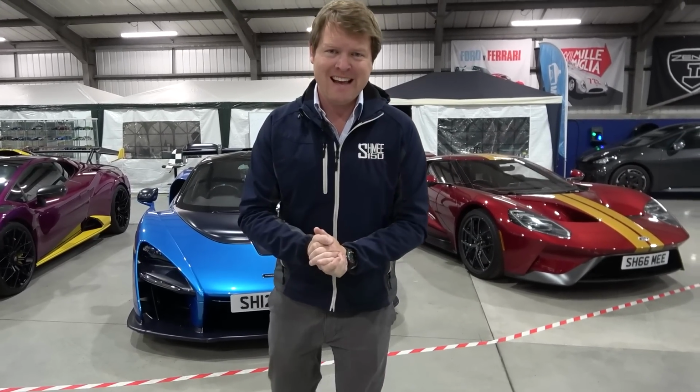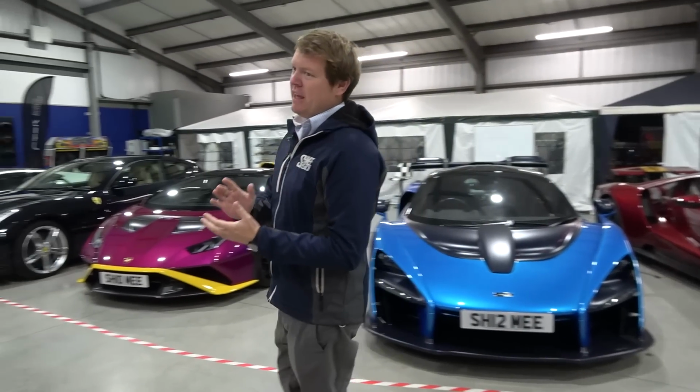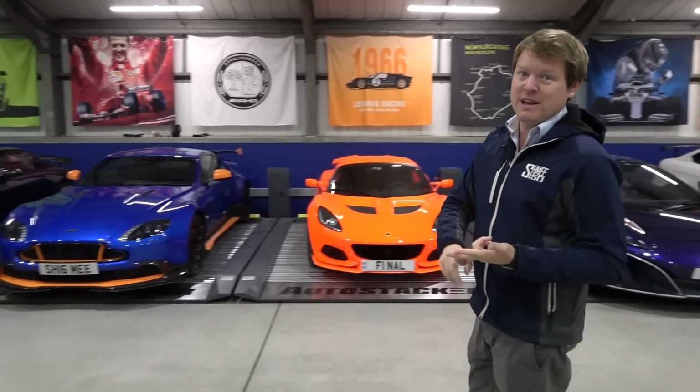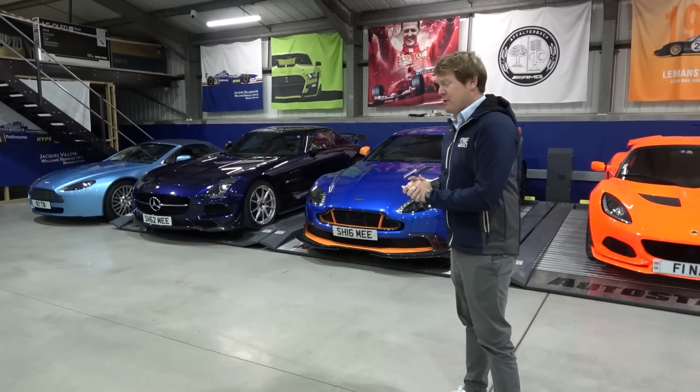The next Shmeemobile for sale, and exactly why. Now I discussed recently that I'm going to be saying goodbye to a couple of the cars from the collection for a host of different reasons: new arrivals, recent acquisitions, plans, other ventures, but also just the general costs with the barn, the team and everything we've got going on.